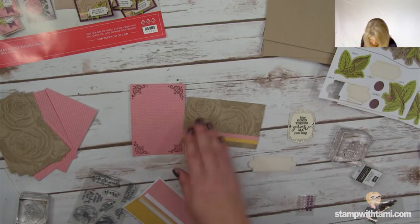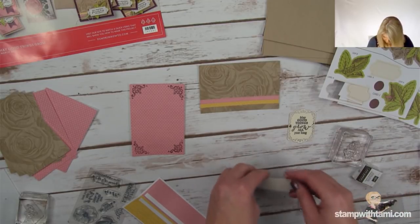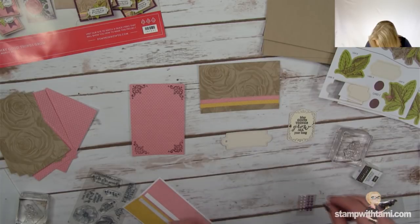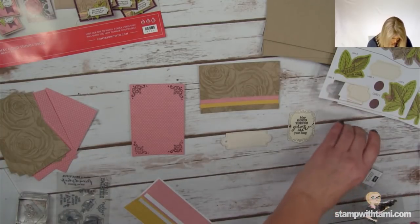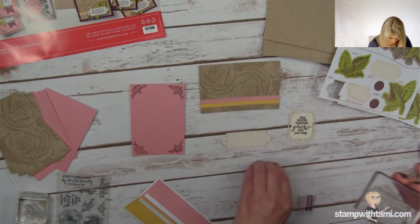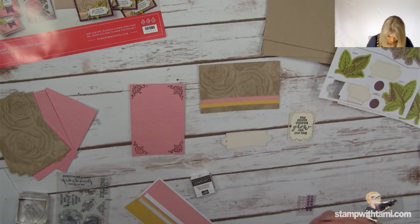All right, so there we've got our little strippy doodles, and that is a word. I don't care if it's not, I'm making it one. And this one says, what a beautiful friendship we've grown. So let me get this sentiment right here. And I'm just going to put it on the back of the block I'm already using. Take some ink, ink it up. We'll just go ahead and keep going with that one.